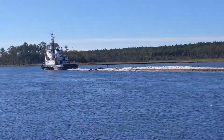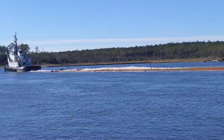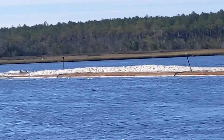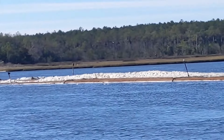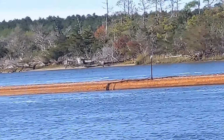We have never seen this before. I mean, that barge looks like it's almost to the top of the water. It's creating a bow wave, and whatever's on it was kind of blowing around earlier. It is so long. It's got another tug following it.